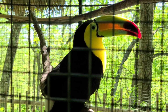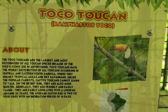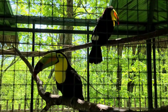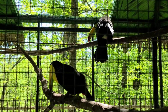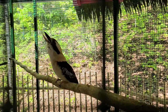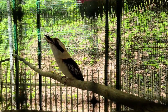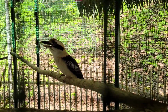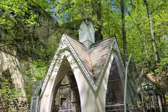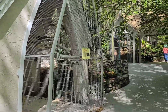Beautiful colors. They are. Like how they keep the birds in these cottages. Very pretty.